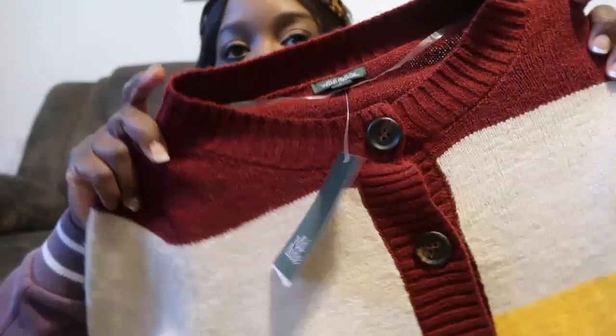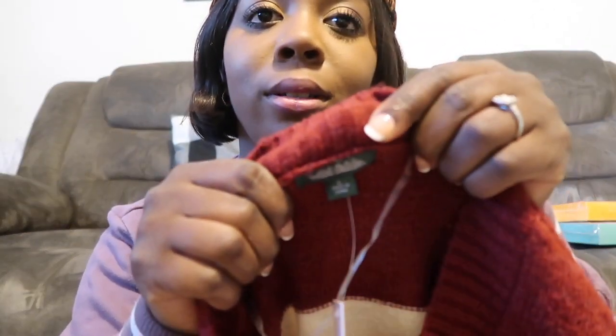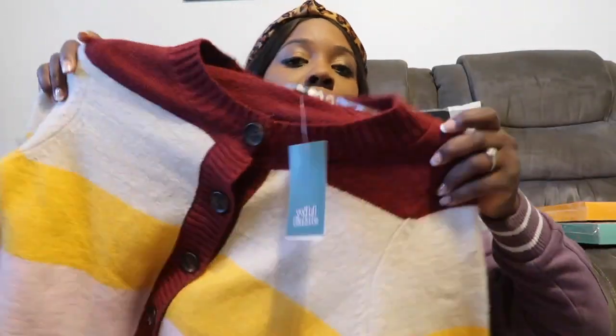The next thing I got was this cute sweater. I thought this would look cute with some jeans and a little tank underneath. It's a really soft sweater, and it's color blocked. And it's by Wild Fable. Sorry if you hear my kids running back and forth. This is real life. But this is the Wild Fable brand, and it was only $7.50. And I just thought it was cute. Just a little cute crop sweater, and it has pink in it, so that's why I got it. I think this will look cute with denim, so that's why I really got it.